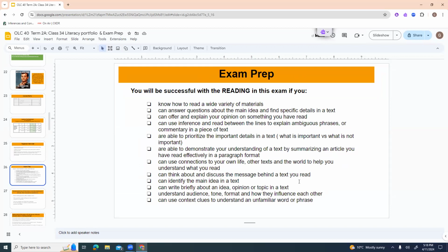Exam prep. You will be successful on the exam if you have these kind of reading skills. If you know how to read a wide variety of materials, you can answer questions about the main idea and find specific details in a text. You can offer and explain your opinion on something you've read. You can use inference and read between the lines to explain ambiguous phrases or commentary in a piece of text. You are able to prioritize the important details in a text. In other words, figure out what is important versus what is not important.